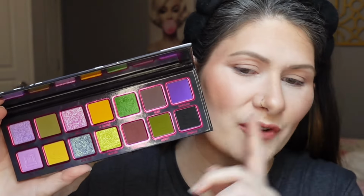But let's go ahead and pop into the first 3 looks with these palettes, and then we will create our last look with the Camp Crystal Lake palette. Alright y'all, so we're going to go ahead and kick things off with the Haunted palette.